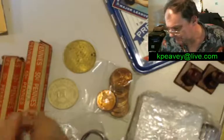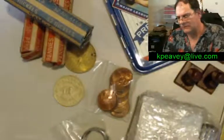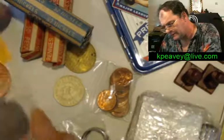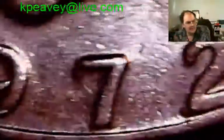We got 3 rolls. What's this? That one says 2017 D. Oh, 2017 P. And from Spitfire, a roll of nickels, which say 1964 D. Some stuff to look at on those. What's in here? Ooh, we got an Ike. That's a 1972. We'll get a look at that right now. Yep, 1972. Give it a quick look over here. What's that going on there? Might be some debris.